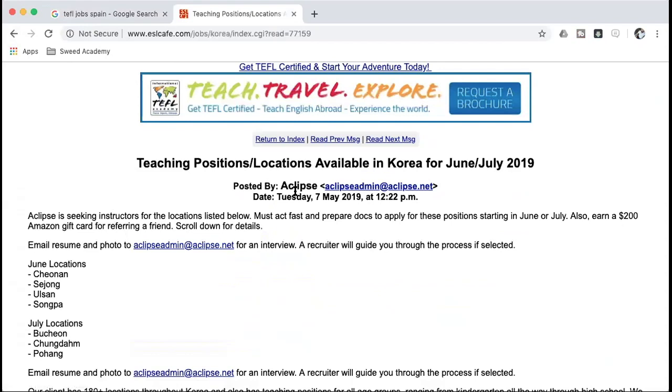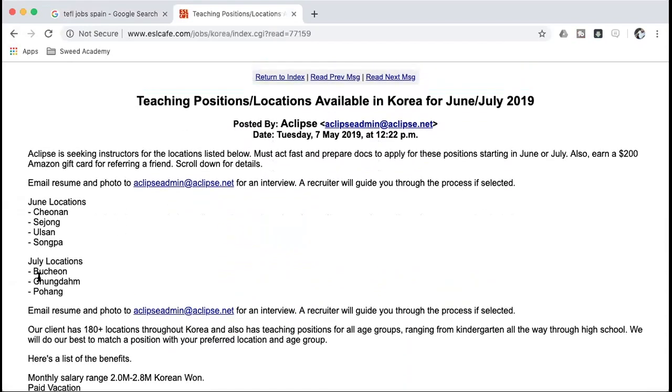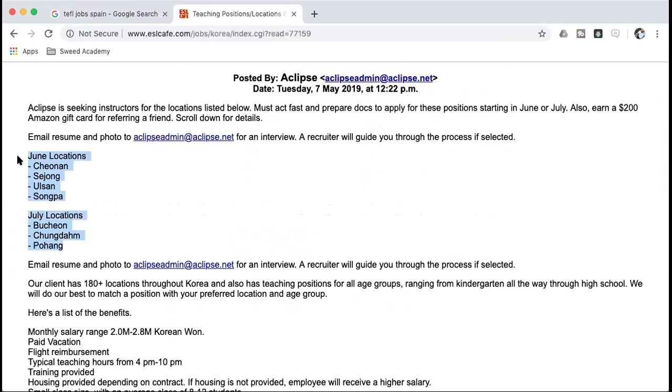That's how I got connected with my first school, my first hagwon, my first English academy, because the academies will pay recruiters to find teachers for them. So they're hired by academies and schools all over the country. It's an agency. They just connect teachers and schools. But they're pretty standard, and you'll just have to decide where you want to live.